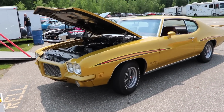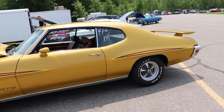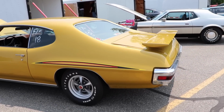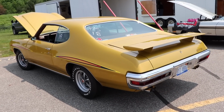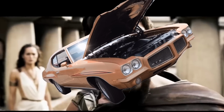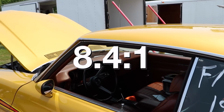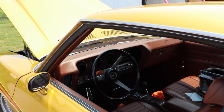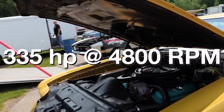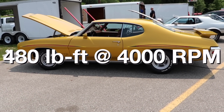And by 1971, a lot of auto manufacturers were starting to give in to the demands of the insurance companies and government regulations, and therefore horsepower ratings were really starting to take a hit. But you know what? Pontiac said, we're gonna push this as long as we can because, after all, we're Pontiac. This is blasphemy. This is madness. No. This is Pontiac! Because even though the compression ratio of this car was only 8.4 to 1, that 455 HO engine was still putting out 335 horsepower at 4,800 RPM and 480 pound-feet of ground-shaking torque at 3,600 RPM.